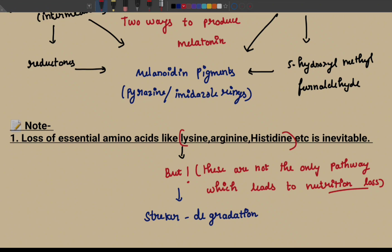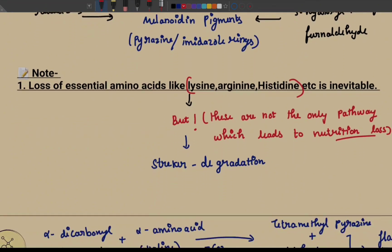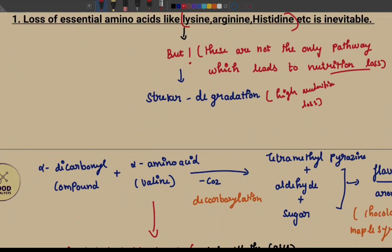No, it is not like that. There are some pathways like Strecker dehydration, which causes way more nutrient loss than any other pathway. So the Strecker dehydration has the highest nutrition loss. It can lose a lot of nutrition, which means amino acids basically. Let's see the Strecker dehydration.